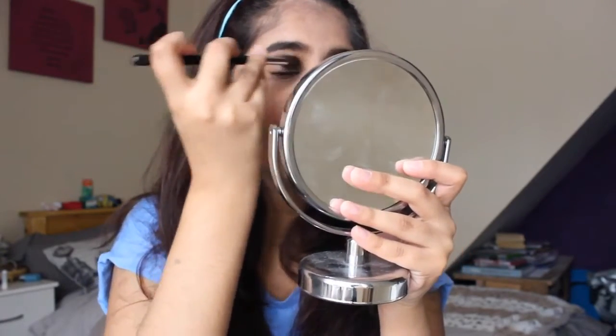And then what I do is take the brush and work into my crease. Okay, so that's what I'm going to do. And this brush is so soft, like I can barely feel it working into my crease. Like I know it's there, but it doesn't feel scratchy or anything like that, and I love it. It's become my new favourite crease brush.